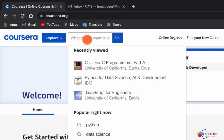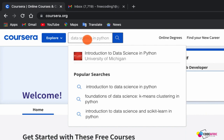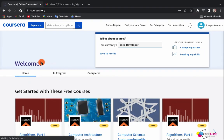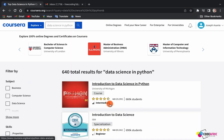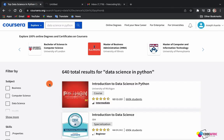For instance, we can search for data science. So we can search for data science in Python. When we hit enter, we wait for it to load. All right, so now for data science in Python, you can see from here that we have 640 total results. That means we have a lot.